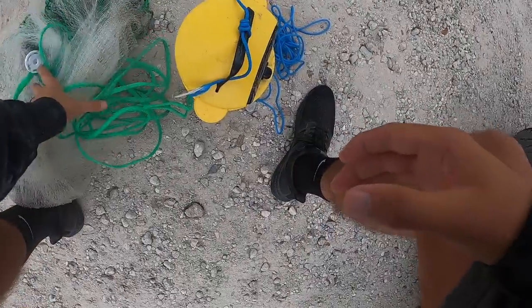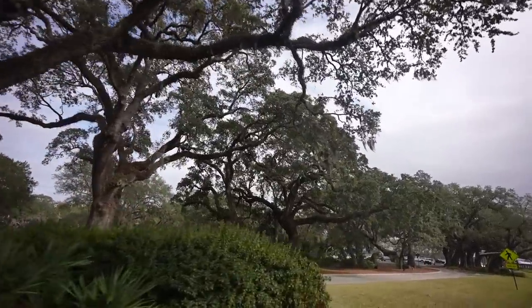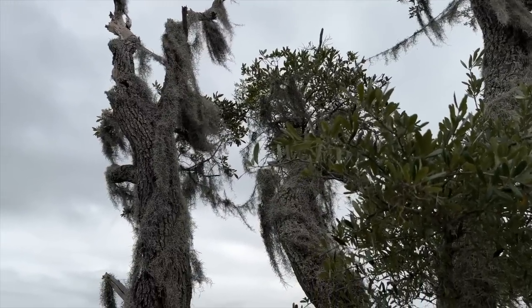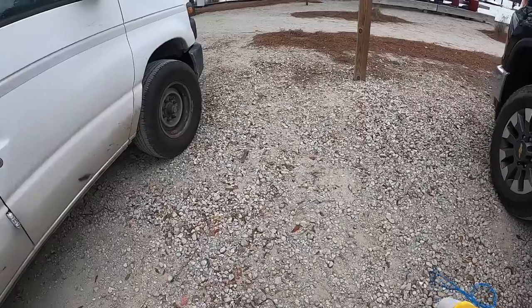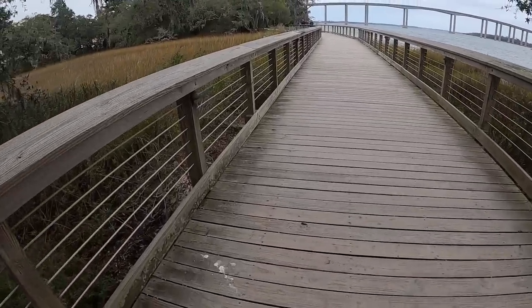If you guys have never been around this area of the United States, one thing that really sticks out to me that's just super cool is the trees and the foliage. Over here, I don't know if you guys could see it, there's the Spanish moss that hangs down from the trees. Palm trees, which are just happy trees. It's just nice. So this is the area we're going to be exploring today.